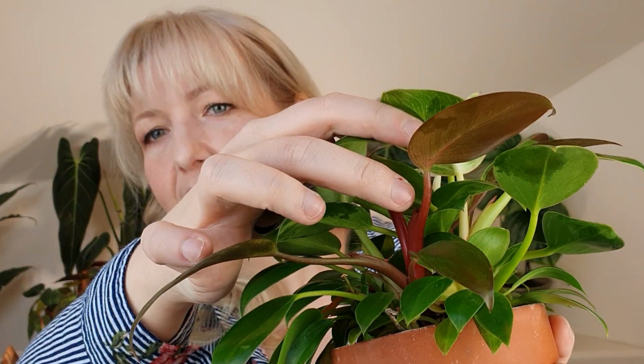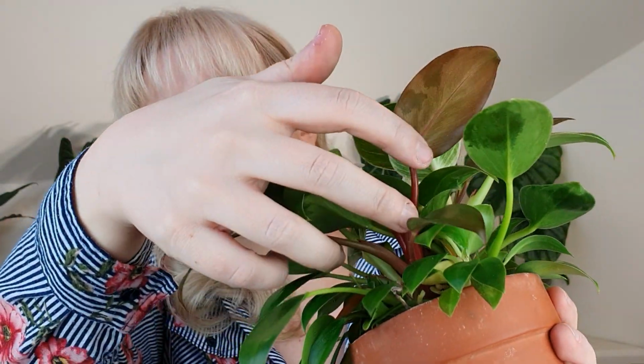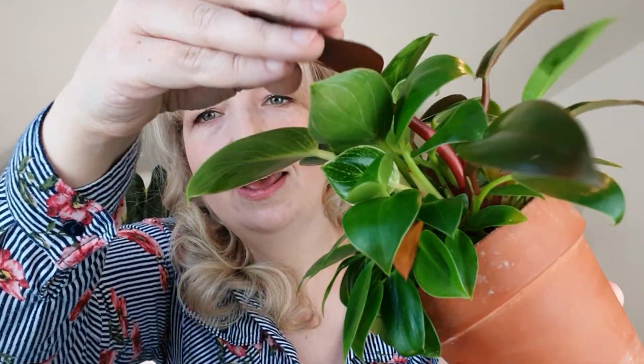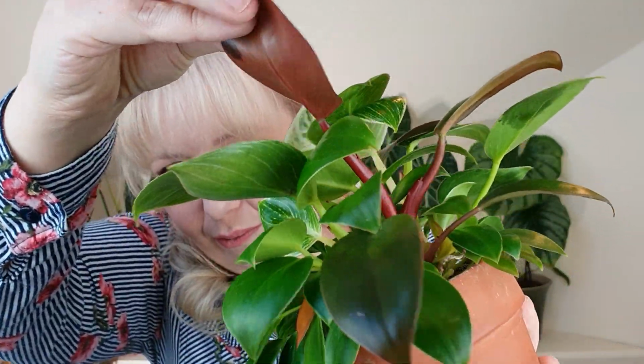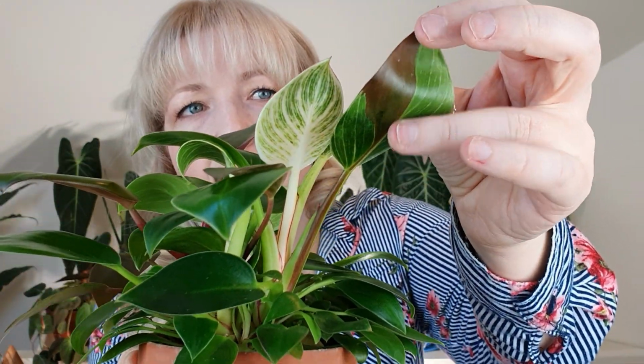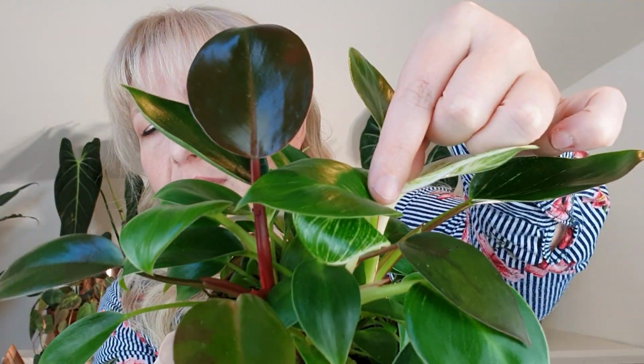The other weird thing about this mutation is, as you can see, this is fully reverted now. This part is totally reverted and everything that's coming out of it is most definitely a Rojo Congo for life. But this one here that it came with is actually now, ever since this, putting out Birkin leaves. So, you know, there's a Birkin leaf that came from it. This is the newest one. That one was a Birkin leaf that came from it as well.